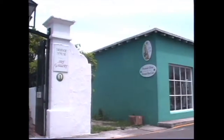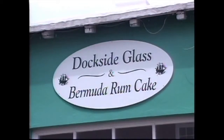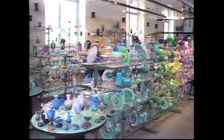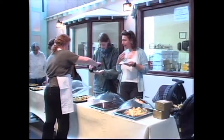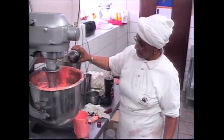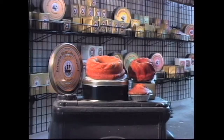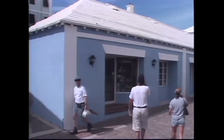Next door is Dockside Glass. World-renowned craftsmen at the Dockyard Glassblowing Studio create all the Bermuda-inspired pieces on sale here. They make great gifts or mementos. Dockside Glass also sells the Bermuda Rum Cake. Try a sample of this traditional island indulgence, and we'll guarantee you'll want to take a Bermuda rum cake home with you.